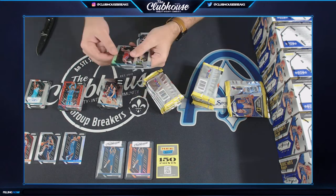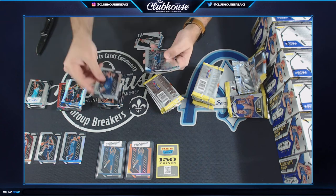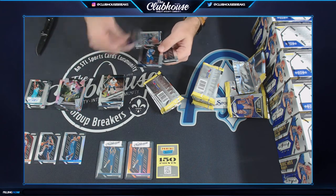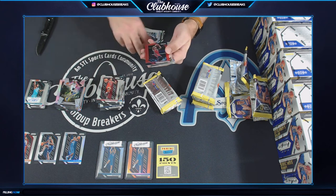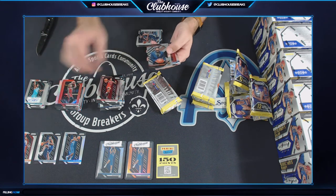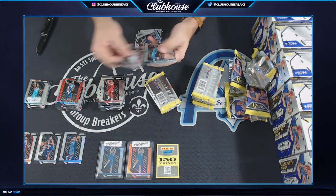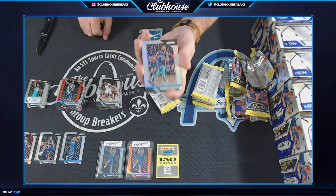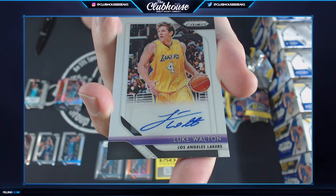Allen Iverson, a little silver. Iguodala for the Warriors, hyper. Andrew Wiggins for the T-Wolves, silver. Andrew Wiggins, fireworks, silver. Dang, seriously, so many rookies. Josh Richardson for the Heat. Number to 299. Mitchell Robinson for the Knicks, Red Wave rookie. Just the amount of cards this year, like non-base cards. I feel like almost any team you can just nickel and dime your way back. Michael Kidd-Gilchrist, silver.